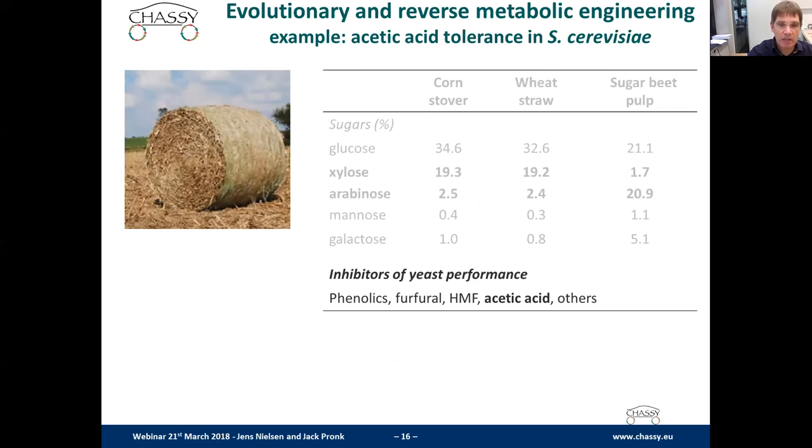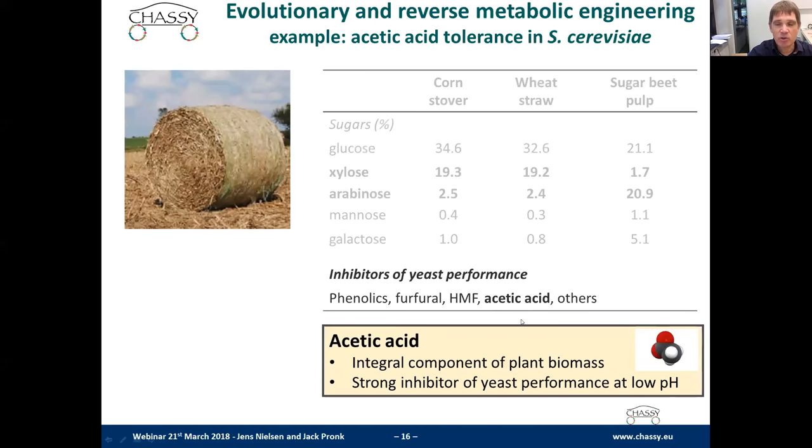As an example, I'll show some work very briefly on acetic acid tolerance. Acetic acid is an integral component of plant biomass, and therefore also an inevitable component of plant biomass hydrolysates, substrates for second generation bioethanol production. And yeast strains, in particular xylose fermenting yeast strains, do not like acetic acid at all.